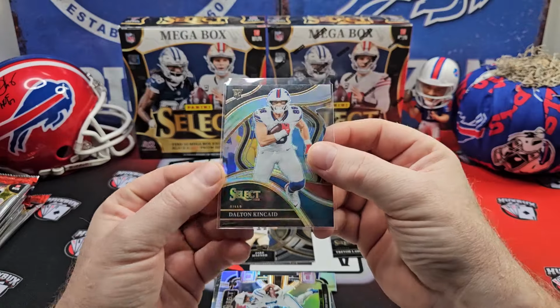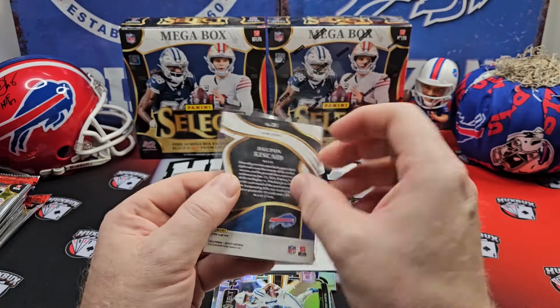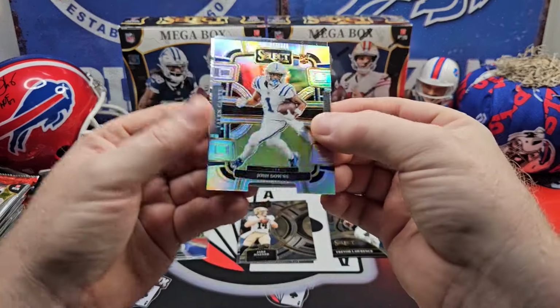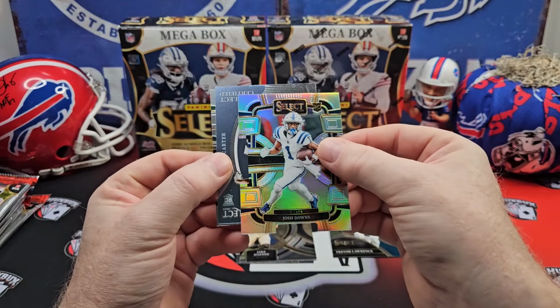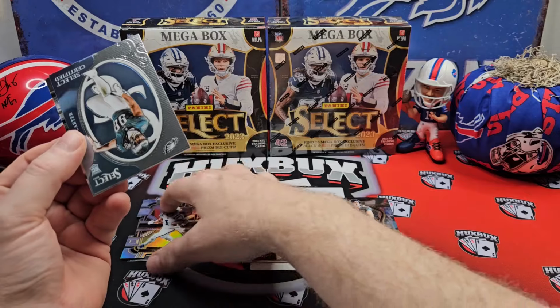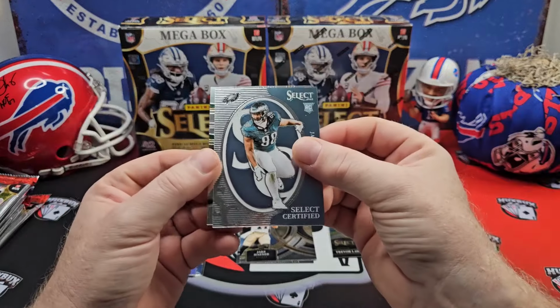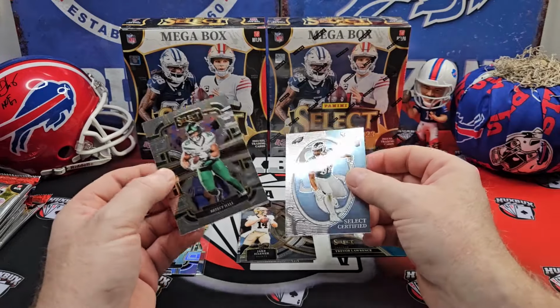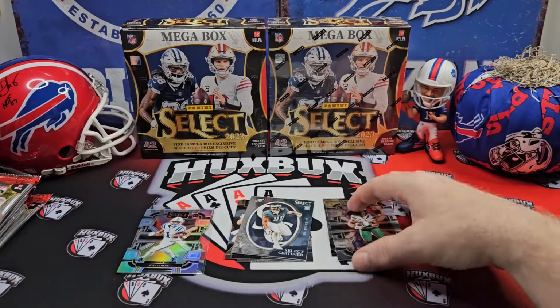And that is club level. Like I said, there's 3 different levels. If you're unfamiliar with Select, I'm sure most of you are. This would be a Concourse Die-Cut, a Josh Downs. It's a nice card. I'm not going to sleeve it up. I don't want to sleeve up everything, especially Die-Cuts. It is a nightmare sleeving those up. And a Breece Hall base.